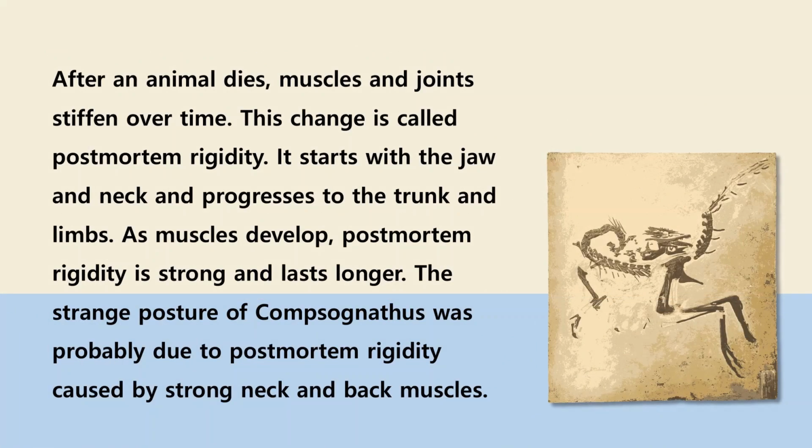After an animal dies, muscles and joints stiffen over time. This change is called postmortem rigidity. It starts with the jaw and neck and progresses to the trunk and limbs. As muscles develop, post-mortem rigidity is strong and lasts longer. The strange posture of Compsognathus was probably due to post-mortem rigidity caused by strong neck and back muscles.